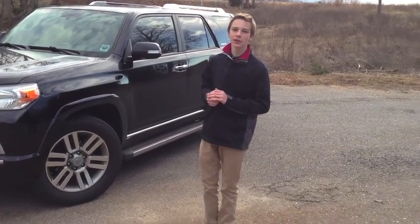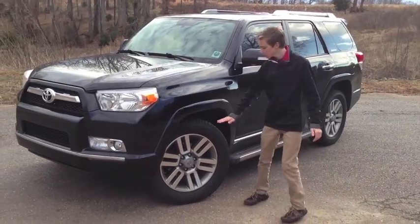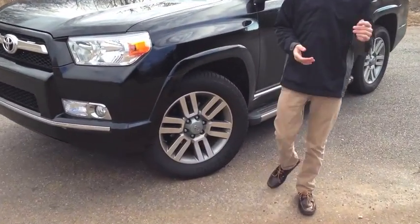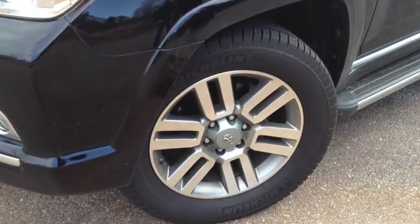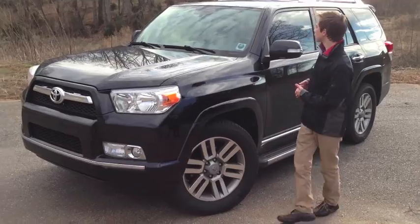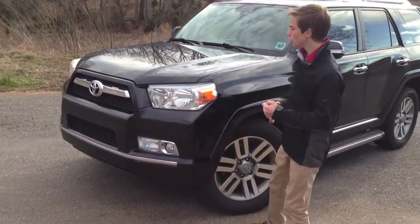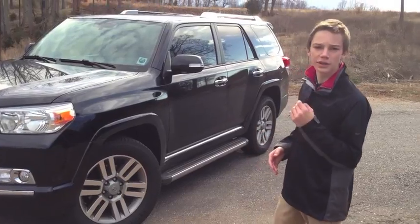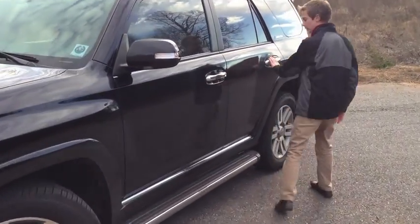Exterior appeal on the 2011 4Runner is pretty nice. 20-inch wheels. On off-roaders you usually want to upgrade the wheels, but here we don't have to. 20-inch wheels, looking great, slate gray with silver, very nice. Obviously, with an off-roader, you've got a shorter windshield and a longer hood that gives you that truck-like feel, which not only performs well here, but looks great. Chrome accents on the side for the Limited, very nice.